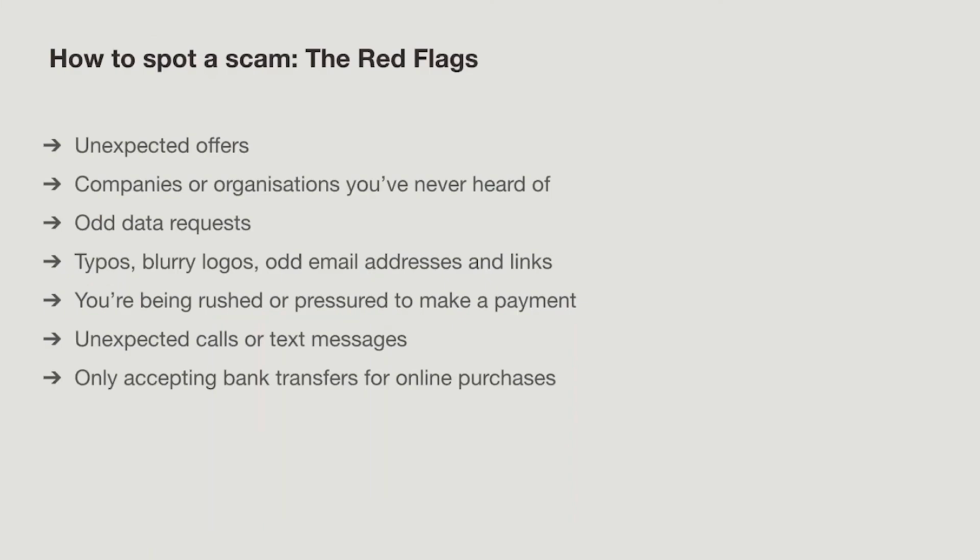So first of all, look out for or be careful if you receive unexpected offers. If something comes out of the blue, like good offers for products, services, deals, if something sounds too good to be true, it's probably because it is not true. So be really careful with this. Same with companies or organizations you've never heard of.